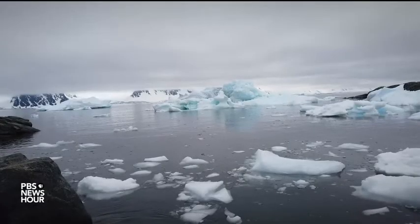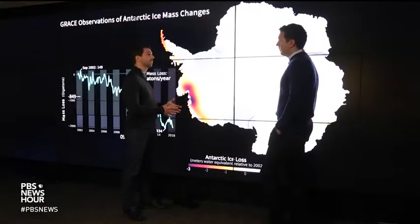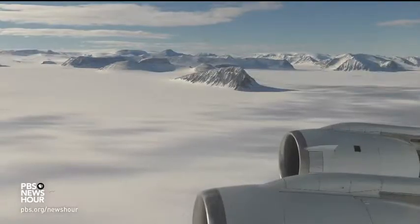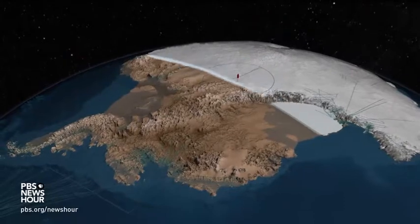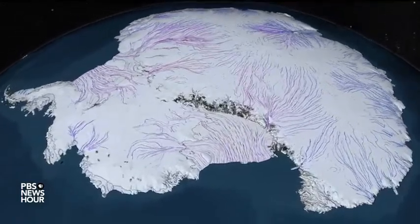According to one recent study, the continent's ice is slipping away 6 times faster than it was 40 years ago. And Antarctica is now losing 252 gigatons of ice per year. Glaciologist Joe McGregor is part of the team at NASA's Goddard Space Flight Center that's studying Antarctica's ice. Using radar and lasers, they measure the thickness of the ice, how it's moving, and whether it's growing or shrinking. This animation they built shows a sped-up version of how the ice flows on the continent.